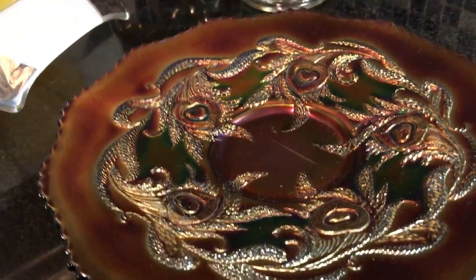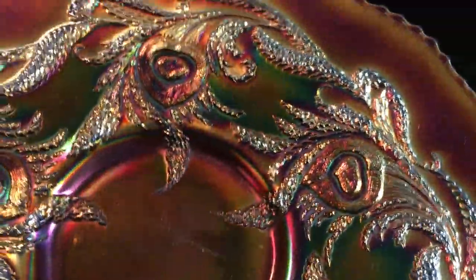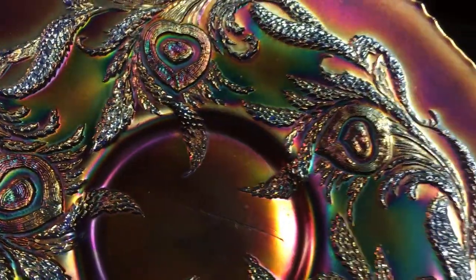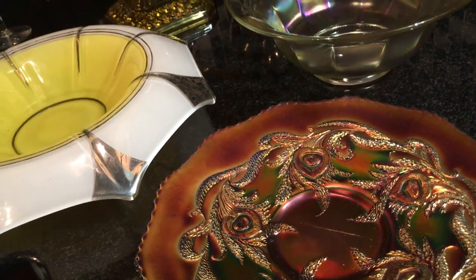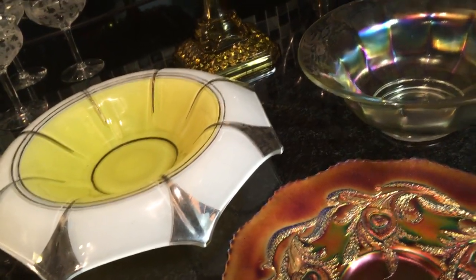I think I showed this to you a while back. And that's not a crack in the middle, it's an inclusion. You see those a lot on carnival glass, on any glass, but I see it usually on Fenton as well. And I don't like that it's there, but it's not considered damage. It's part of the production. Now this is a plate, and plates are a lot harder to find in carnival. They're usually bowls and other types of serving dishes, candy dishes, bonbons and whatnot.